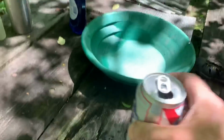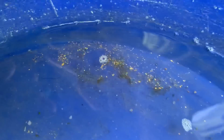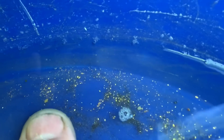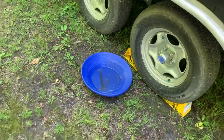All right, I've got all my gold dumped out in this big blue getting her done pan over here in the shade where you guys can see it. Let's take a little look here. Look at that. There's some really nice pieces in there too. Great pieces. Look at that one right. That piece right there, that's a dandy. I don't even think that's a 1/4 gram. But you're not going to get rich in Wisconsin anyway. But you will have fun.